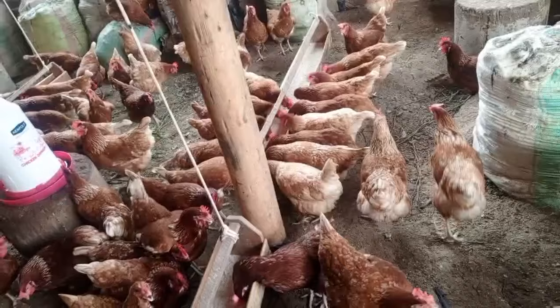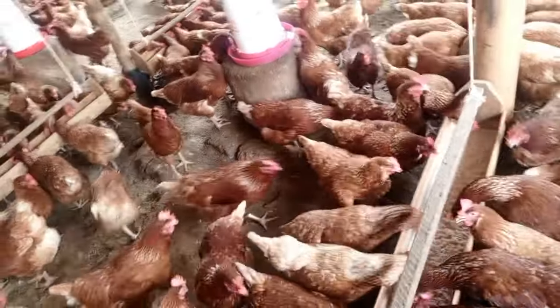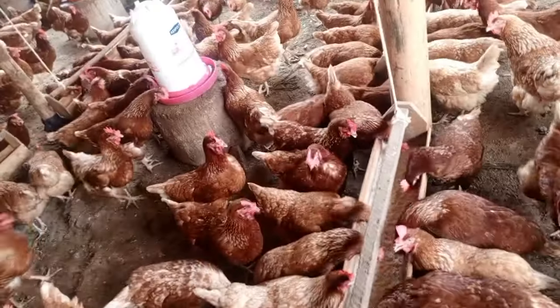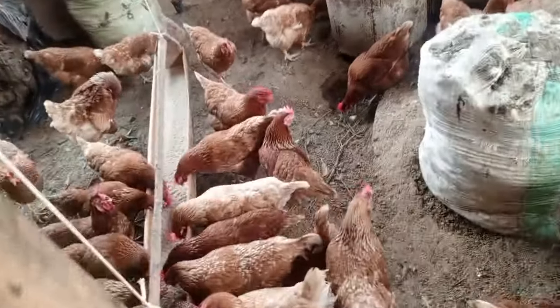Right now they are not inside the laying boxes because the eggs are not there. But if the eggs are there, you'll find them gathering all the eggs, and they are just sleeping. They are comfortably warming the eggs. And I'm sure this one is hiding somewhere.